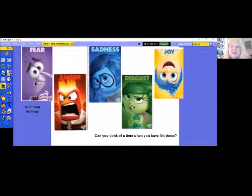Let's have a look at these. You might recognise these if you've seen the film Inside Out. If you haven't, it doesn't matter. These are common feelings: fear, anger, sadness, disgust, and joy. Can you think of a time when you felt these? Let's have a little think a minute. Pause the video and think about when you felt really sad or really angry, or you've been frightened of something, or happy, or disgusted. The disgusted one is usually to do with something you don't like, food or feeling unwell.